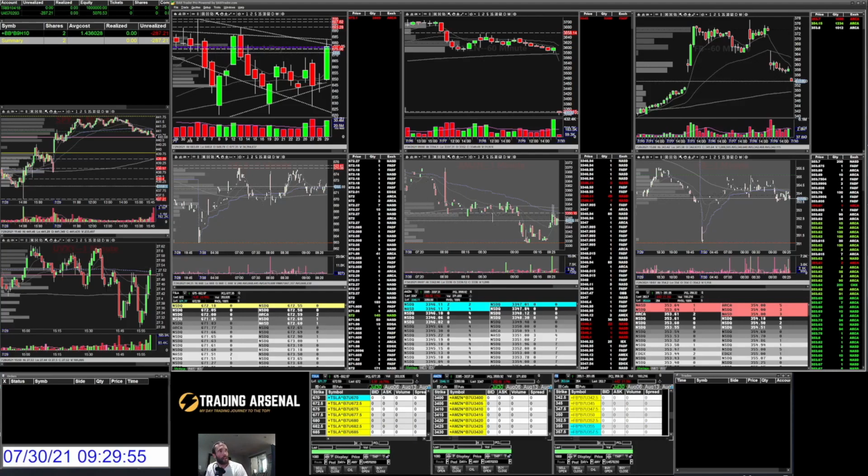I started the day off, and I'll get right to it. The first trade I take is within 15 seconds off the open, and I'm out within 15 seconds. It's pretty interesting. On Tesla, I only take one contract, fortunately, but I just saw the price action increasing. I saw the momentum coming in. We had a big day yesterday on Tesla, so I had confidence. It just felt like a decent trade.